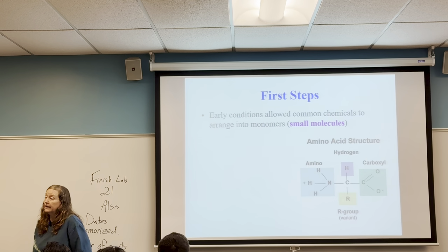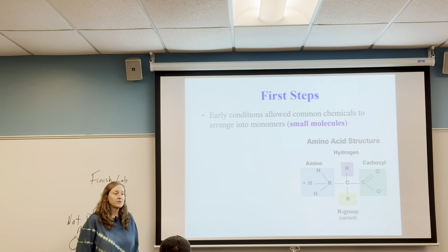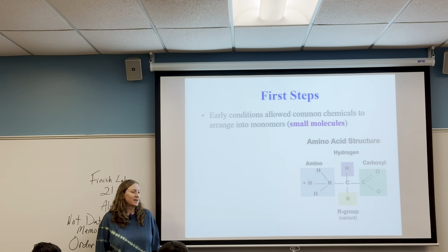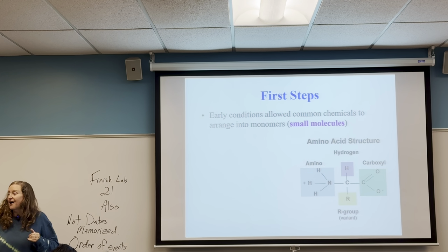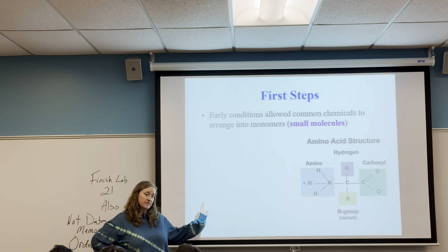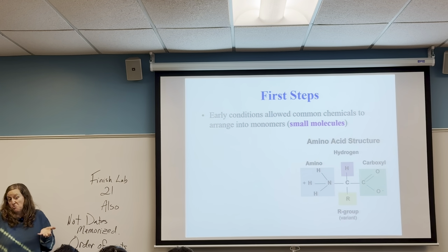So here's what they believe, in doing research and simulations, how life may have started. Notice the words I'm using, may have started. These are hypotheses about the way life could have occurred. We don't have any data. We don't have any information, fossils, any records that show this is how life started because nobody was there. So again, this is the hypothesis part of evolution where we think, well, these conditions made for a good situation for life to come about.